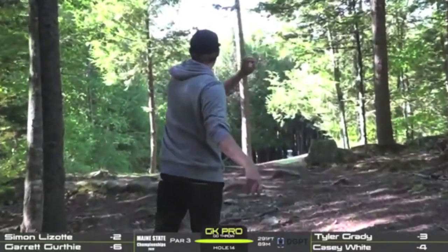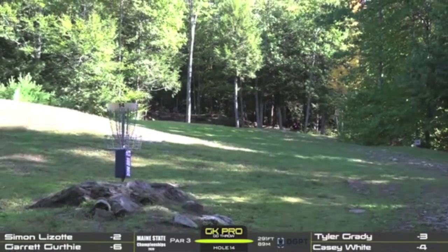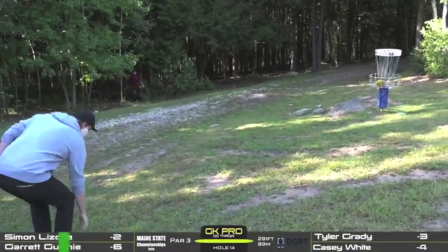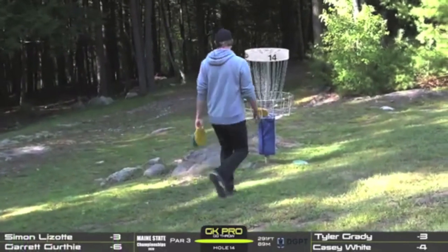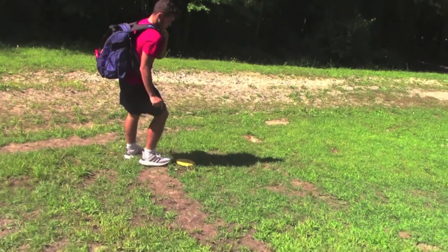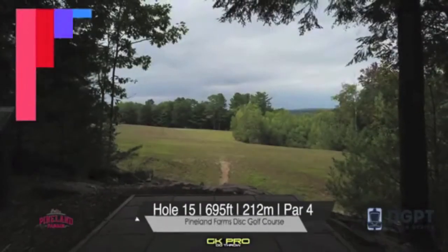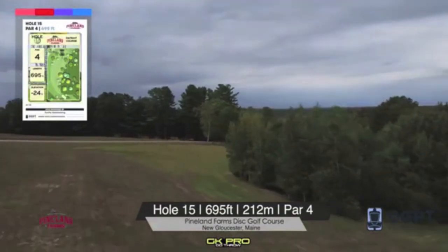Simon with another backhand turnover, looking beautiful. And that's right there. Simon picking up his birdie. If I had been there, me and Simon would have been the only people to pick up birdies on this card, which I thought was pretty interesting, because I didn't think I would be playing better than 3 other people on a lead card, but it made me feel pretty good about that backhand turnover, which I said was the best I've ever thrown.